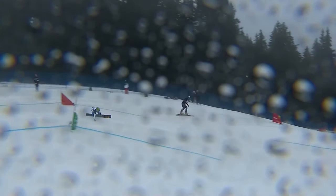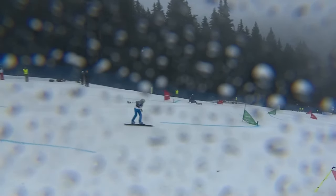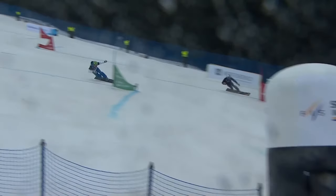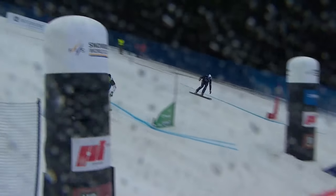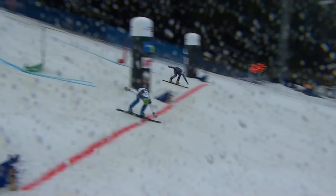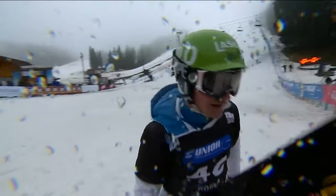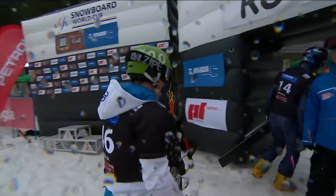Benjamin Karl, same mistake on the red course. So two big mistakes in heat number 7. But Masnik, 500ths of a second advantage going into run number 2.